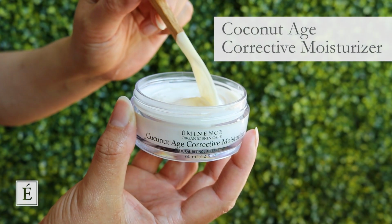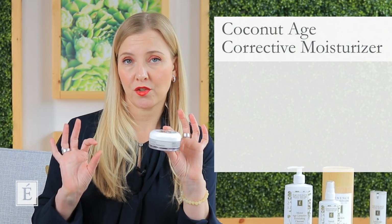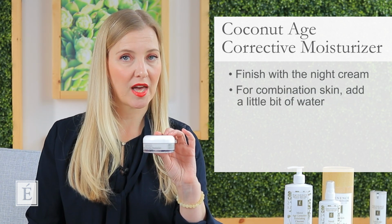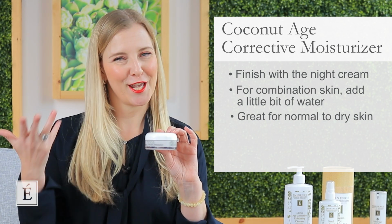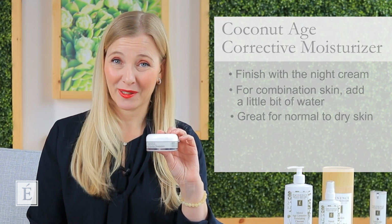And then you can finish with your favorite night cream that you have already, but I wanted to bring up one of our top sellers. It's our Coconut Age Corrective Moisturizer, and it is a medium to rich finish to the skin. So if you are a combination, you can add just a little bit of water with this one and still have the beautiful benefits. If not, you can just use it straight up. Very effective for normal to dry skin as well. And again, it's like going on a holiday because you have that beautiful coconut scent when you're doing the application.